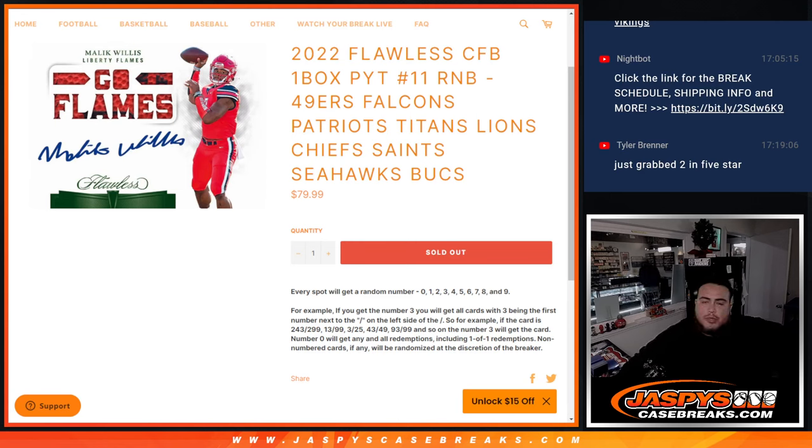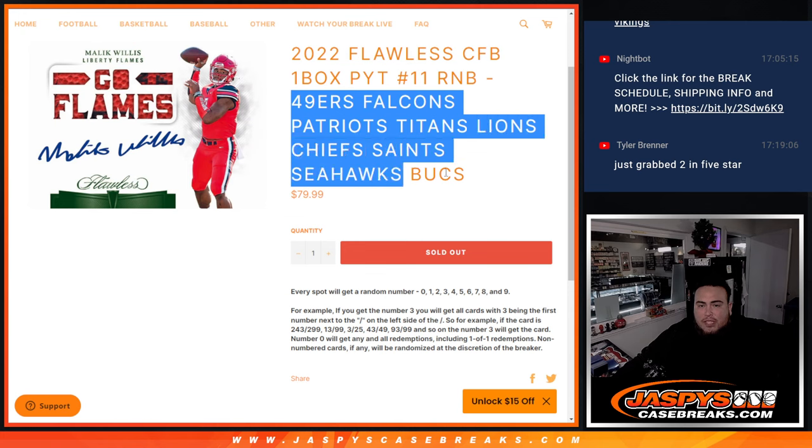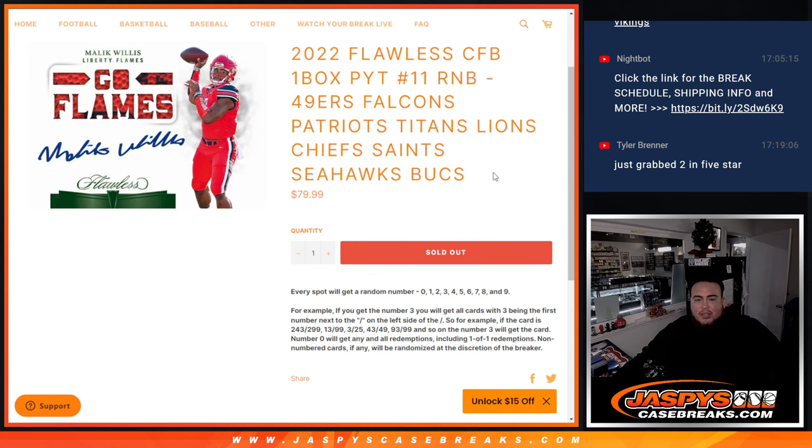2022 Flawless Collegiate Football sells out with this random number block for Pikachu number 11. This features 9 different teams: 49ers, Falcons, Patriots, Titans, Lions, Chiefs, Saints, Seahawks, and Bucks. And you get a piece of all these teams.